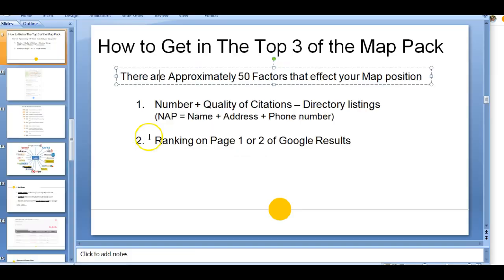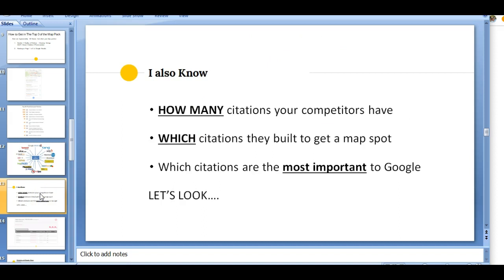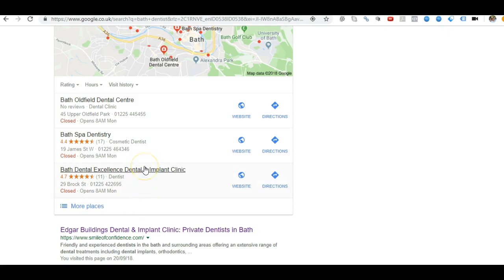Okay, so let's have a look at these directories. Here you see some of the Google approved directories, being Yelp, Yellow Pages, etc. So we have a list of around 300 Google approved directories, and the great news is I also know how many citations your competitors have. I know which directories they built to get in the top 3, and we know which citations are the most important to Google. And what I'm going to do now is show you what your competitors are doing so that we can see how we can outperform them.